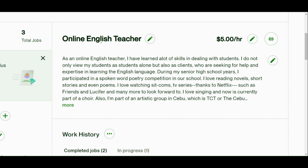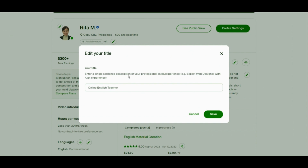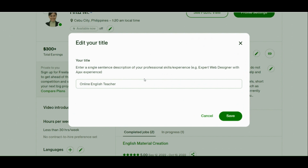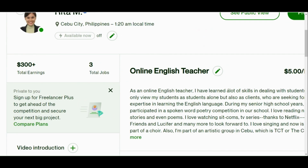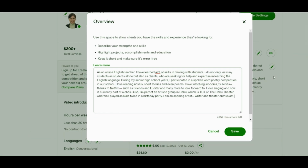Now here for your profile, what I did is that I wrote a compelling and concise overview that showcase my value proposition to my potential clients. Basically, like here, when you're creating a title or when you're creating a profile, what you need to do is to make it really personalized and not really the kind of profile that a client would not want to read because as much as possible, try to make it as conversational at the same time as professional as possible.